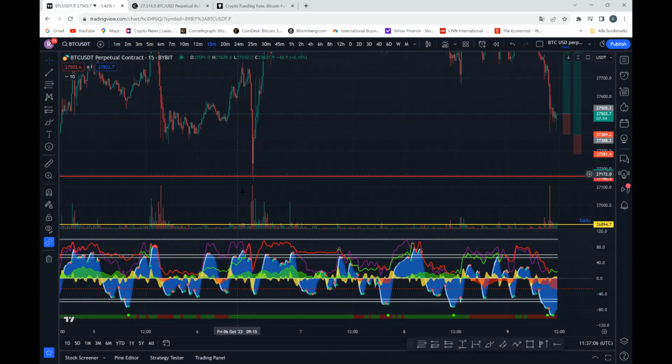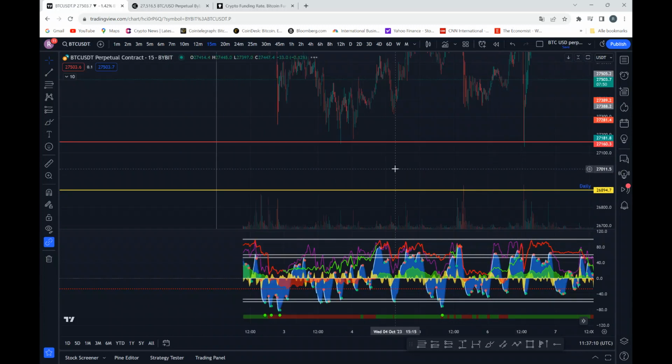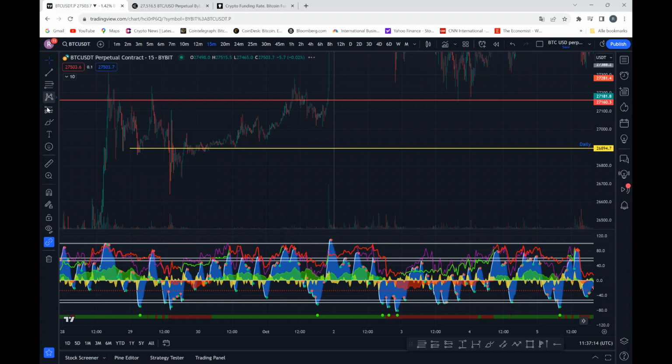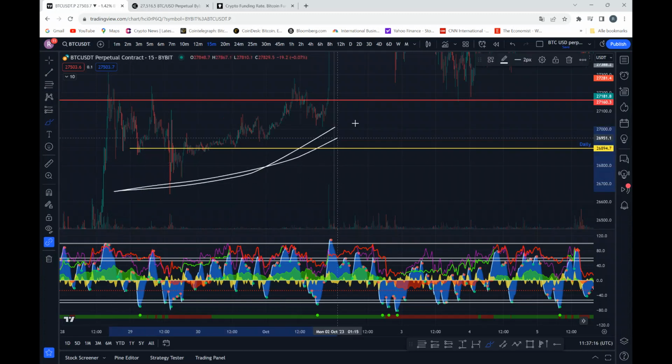You could try to long this once we lose this, but the thing is that we have taken out already all the liquidity here underneath, and then we are getting to that whole area to the downside where we have that big liquidity fest.